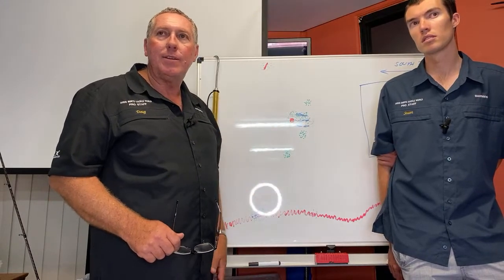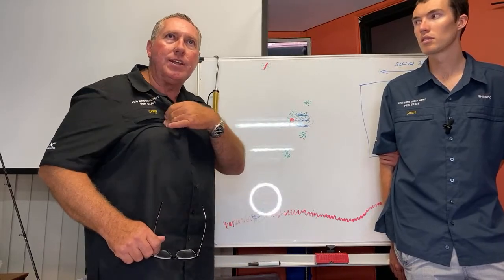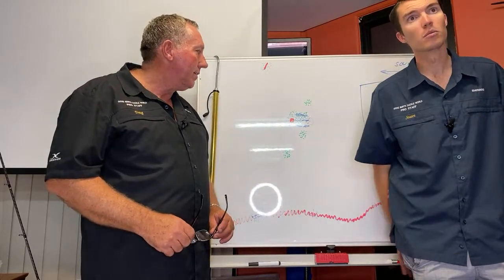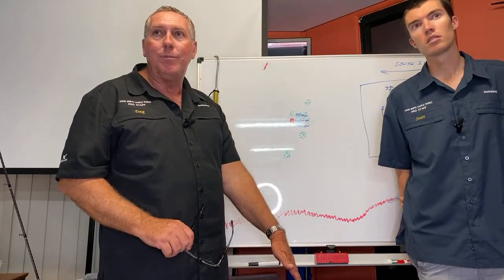So you wouldn't worry about backing up? I definitely back up. I'm definitely backing up if I don't get a hit straight away because I'm trying to get another go at it and drop back down again. Yeah, you want to be as vertical as possible. Once the line's at more of an angle on the back, I'm backing up no matter what I'm doing.